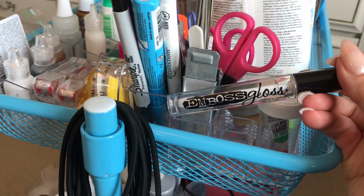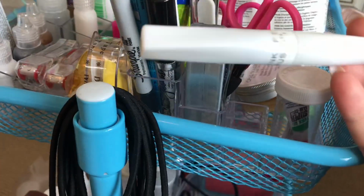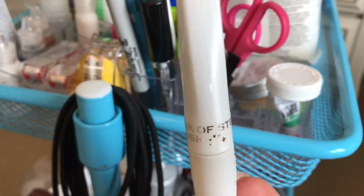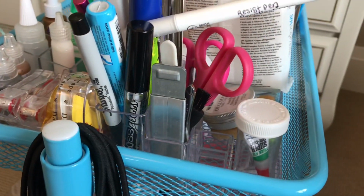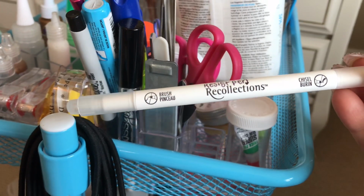Some embossing gloss. I won't go into too much detail of each little product. I hope you guys don't mind, but I'll share with you. This is one of my favorite things, Wink of Stella. I love it. It's a glazing brush. Maybe one of these days I will do a little review on how to use certain products. And this is a resist pen made by Recollections.